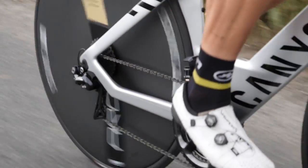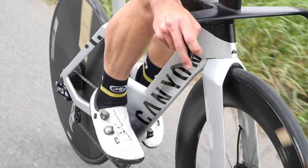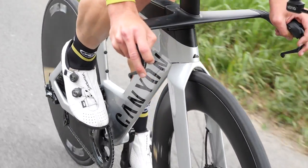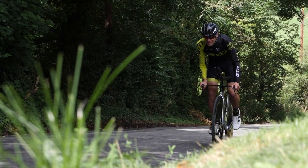They can be ridden at a lower tire pressure without risking a pinch flat. And then this lower tire pressure can also reduce rolling resistance. And that larger air volume acts like more of a cushion to vibrations and impacts from the road.